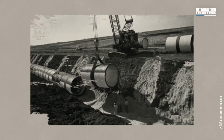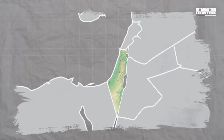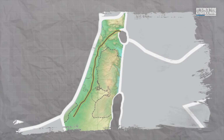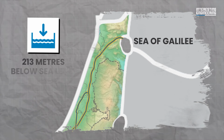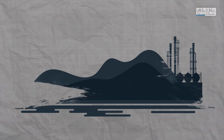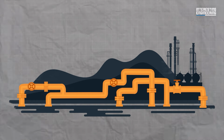Perhaps the most important engineering challenge to overcome was how to actually move the water in the first place. It would have to be forced uphill from the north of Israel over mountains, through valleys and across deserts to the central regions and the south. Everything begins at the Sea of Galilee that sits at 213 meters below sea level. The national water carrier then works upwards through a total elevation gain of around 600 meters across the whole network.